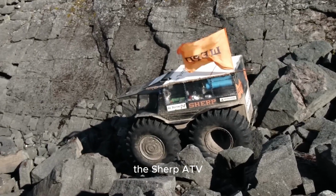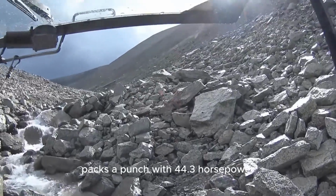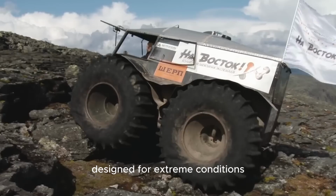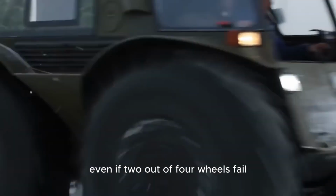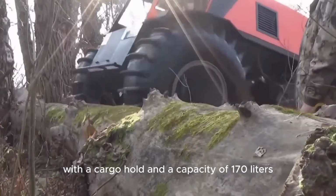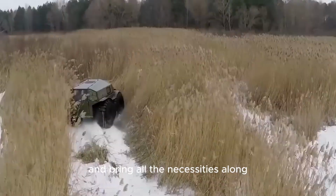The Sherp ATV, a Russian creation, packs a punch with 44.3 horsepower and the ability to move on land, ice, and water. Designed for extreme conditions, it can tackle 35-degree slopes and keep going even if two out of four wheels fail. With a cargo hold and a capacity of 170 liters, you can take this rugged beast anywhere and bring all the necessities along.